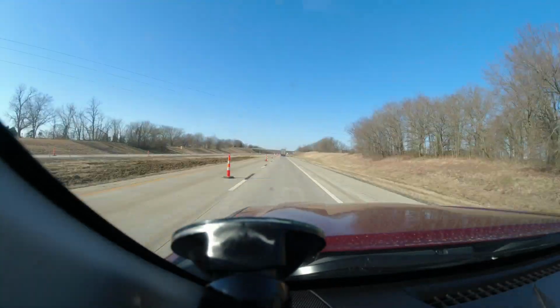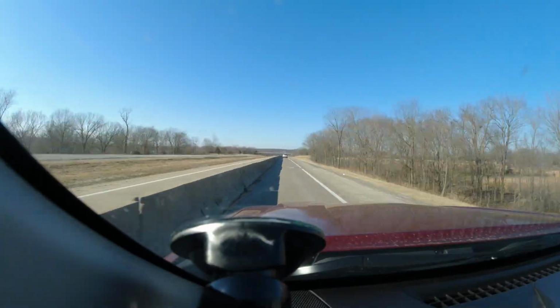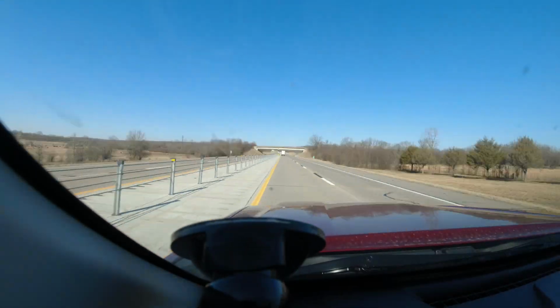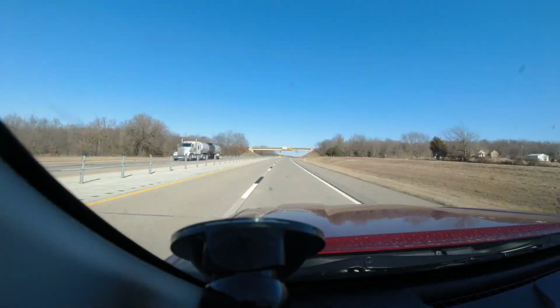Most of the places that we visited, the owners were reluctant to have us videotape, so that was okay. We respected their privacy and didn't take any video of that. But this is just us driving around the countryside in eastern Oklahoma. We spent almost a week here and found some really nice stuff.